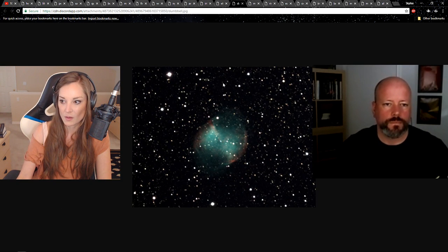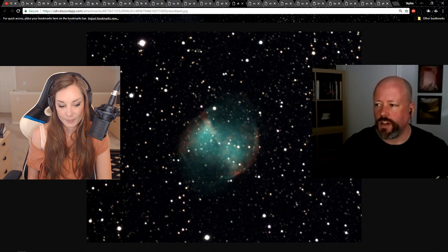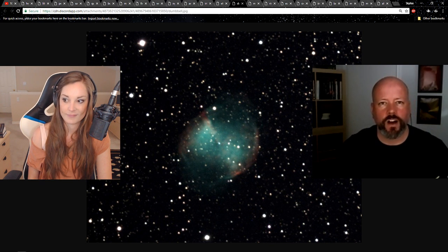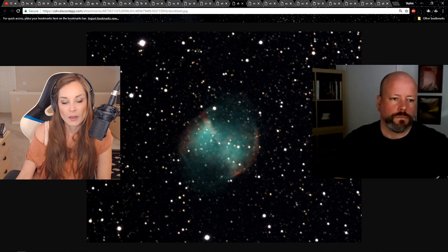Yeah, that one's awesome. Here's the Dumbbell Nebula. That's a great one. I love the shape. I love the green and the red right at the very edges of it. You can see it almost starting to burst out of the top and bottom of the dumbbell. Yeah, the Apple Core. It's a beautiful planetary nebula.